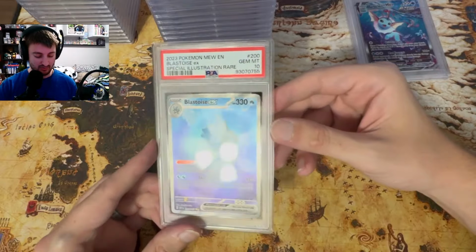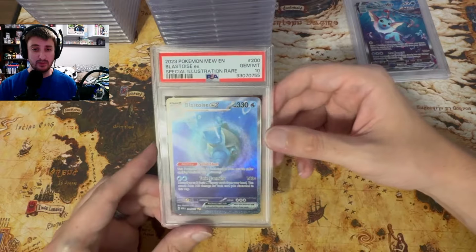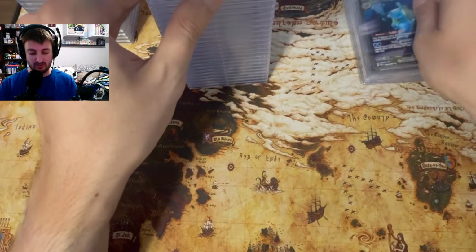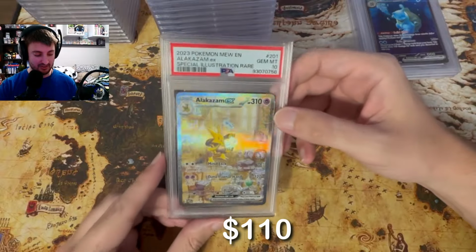I sent quite a bit of 151 here. And this was one of the few that got a 10. I did pretty well in the submission overall. Give a slight spoiler alert, I got about 50% gem mint 10 rate, a little bit higher, so can't complain about that.